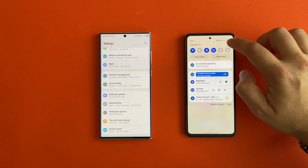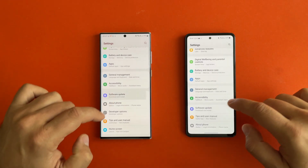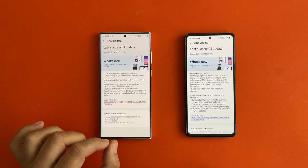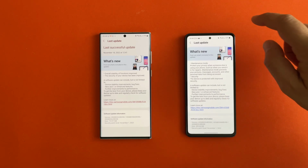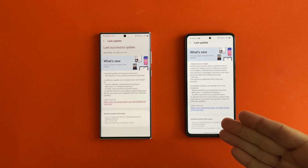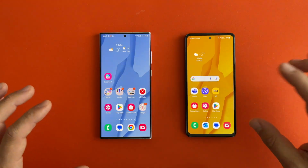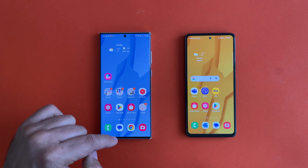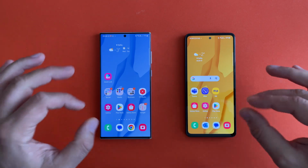So I want to first show you guys the software version. I'm gonna go inside my settings, scroll down to software update. Last update, guys, you can just see the S22 Ultra runs on the BVKB update security patch from the 1st of November, and my Samsung Galaxy A53, yeah, see here the same BVKB, guys, again 1st of November. So we do believe that all here should be equaled out. I will also enable the navigation gesture on my S22 Ultra, and then we can start this full comparison.